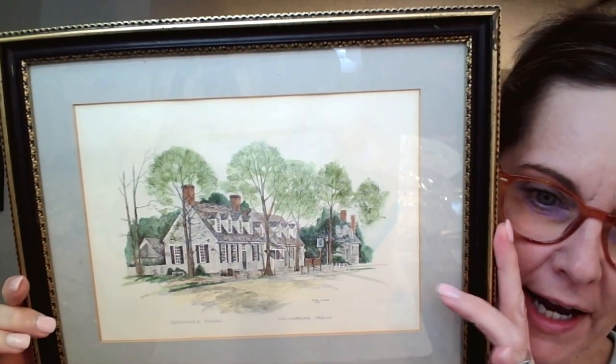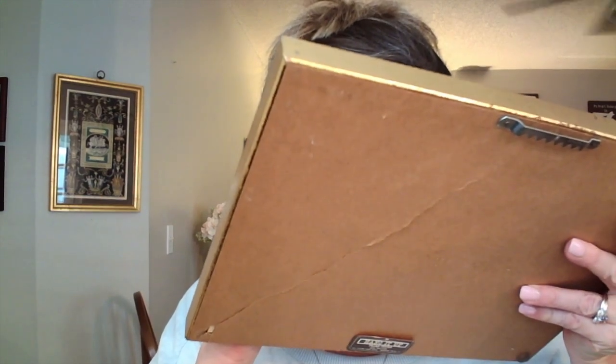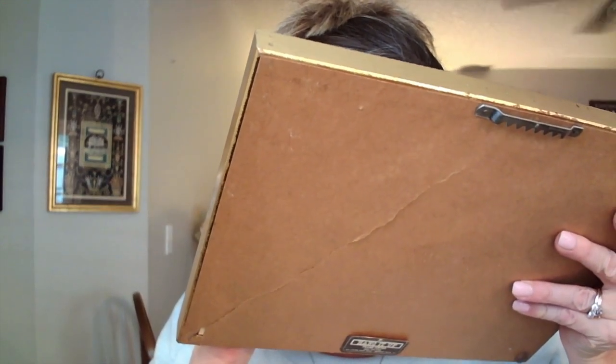So these were half price. I got these, I really liked the frames. There are two lithographs of Chowning's Tavern in Williamsburg, Virginia. And it says on here who the artist is? Goff, yes. But it's really small, so I'm going to squint and we're going to see who. Clark Goff.